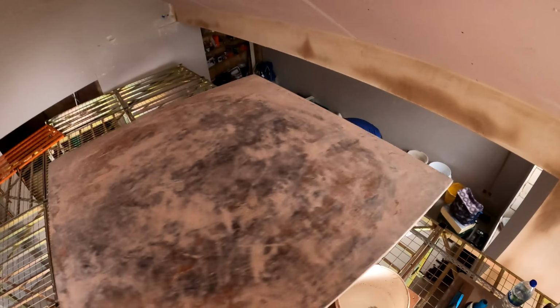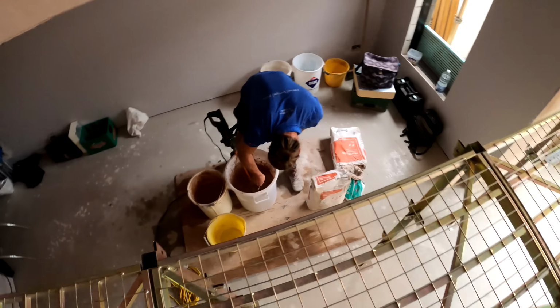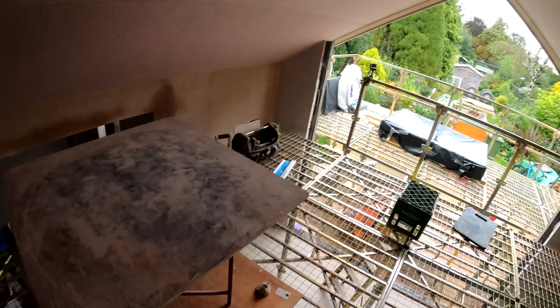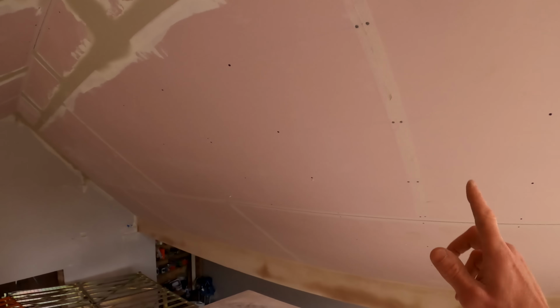Joe is just mixing up down here, he's getting the first mix of the day on. So he's gonna mix it down there and just get the buckets up here basically, and just pour them straight on there rather than mixing up here, it just makes life easier. So yeah, I'm gonna get this side on first, get all this skimmed, and then this afternoon drop on and do this side.